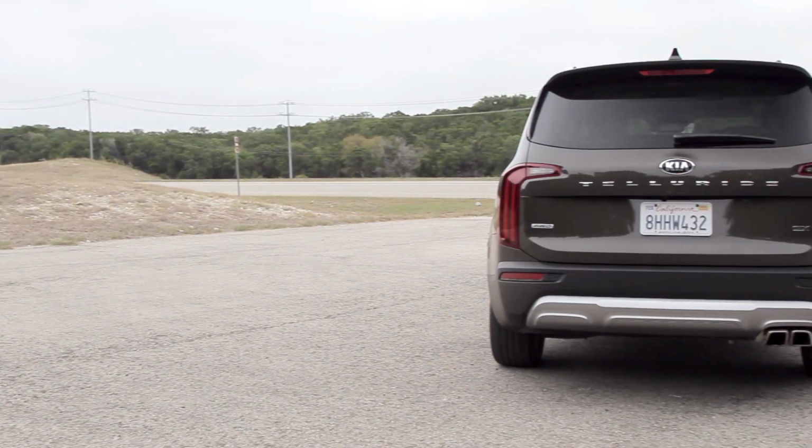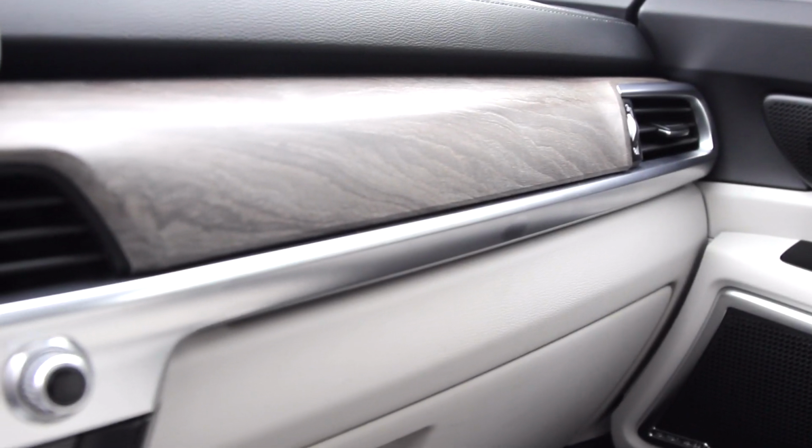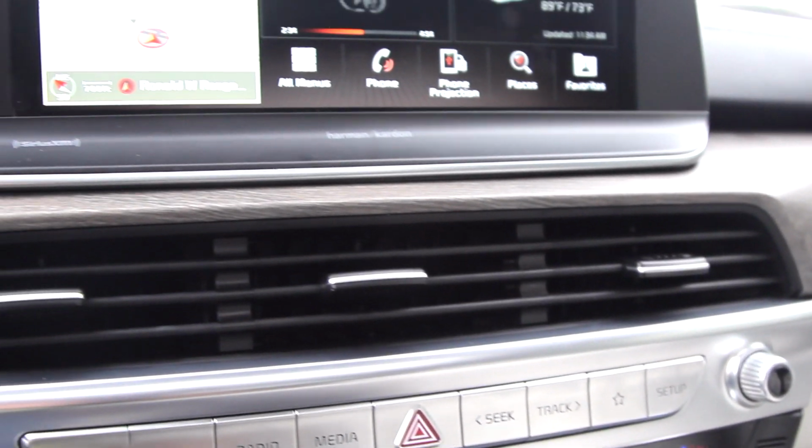It's definitely on the want list. We definitely want to have this. If you're looking at one, good luck finding one, because these are definitely a hot buy right now.